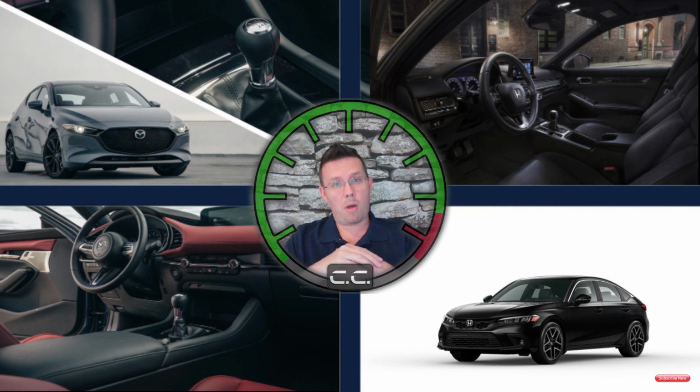Turning circle for the Mazda is 37.3. Turning circle for the Honda is 38.1. 5 points to 1, for the Mazda versus the Honda. Tire size, though, 215 45/18s on the Mazda versus 235 40/18s for the Honda. 2 points. Now we're at 5-2.